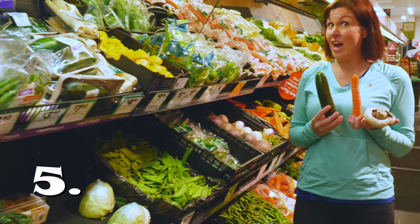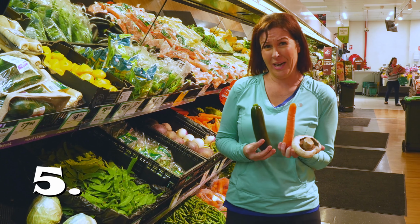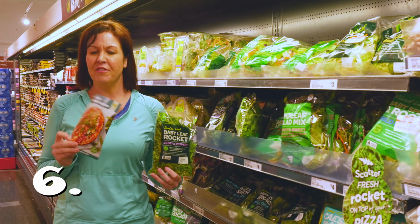A zucchini, a carrot and a mushroom walked into a bar. Then they got grated up and incorporated into spaghetti bolognese, and the kids never found out. The end.